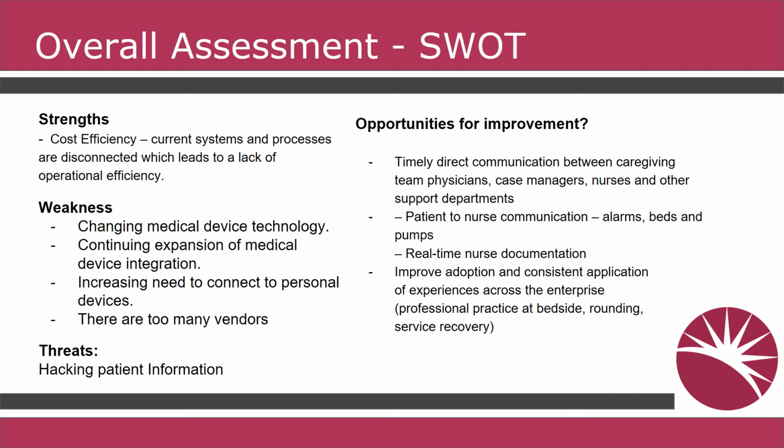Timely direct communication between caregiving team, physicians, case managers, nurses, and other support departments. Patient to nurse communication, alarms, beds, and pumps. Real-time nurse documentation. Improve adoption and consent application of experiences across the enterprise. Professional practice at bedside rounding service recovery.